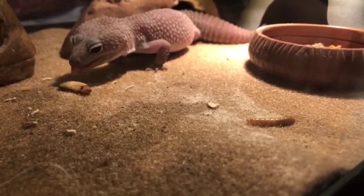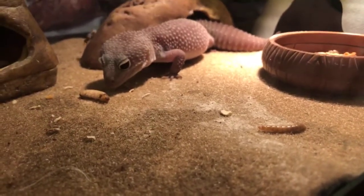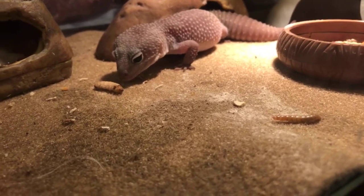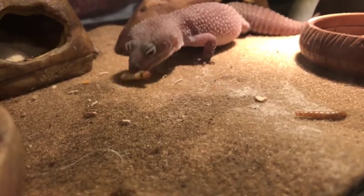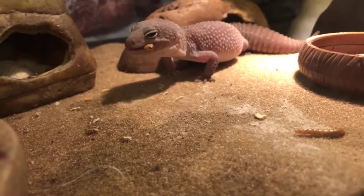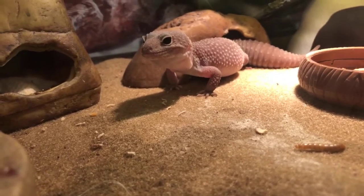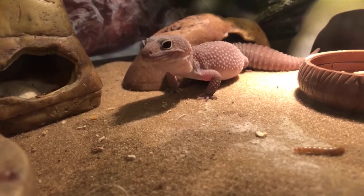Oh, delicious waxworms. Maybe that one's not so delicious. She was taking a little bite. Here we go. Look at that. And you see she was kind of closing her eyes, and then she licks her chops going, ooh, that was so delish.